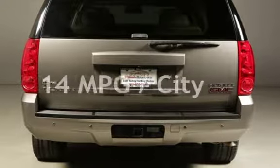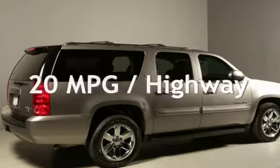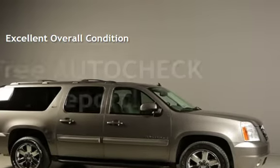Estimated fuel economy for this vehicle is 14 miles per gallon in the city, and 20 miles per gallon on the highway. This vehicle is in excellent overall condition. Ask to see the free Auto Check Vehicle History Report.